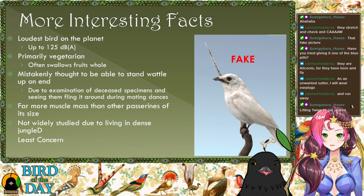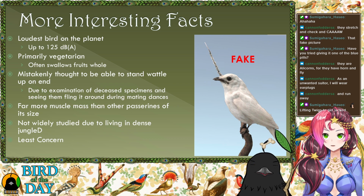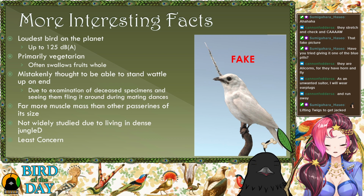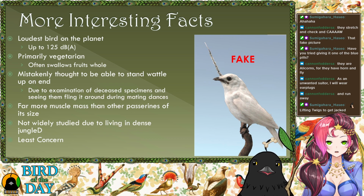128 is, I think, like every 10 is twice as loud. If that makes sense. So like 115 to 128 is like 80% louder, if that makes sense. I think that's how it works. Yes.